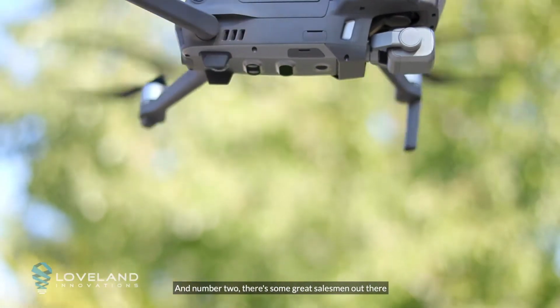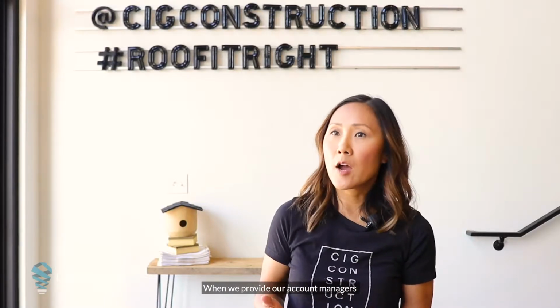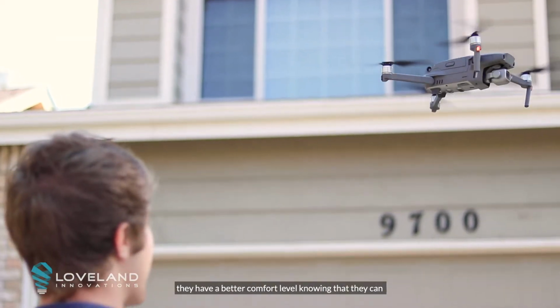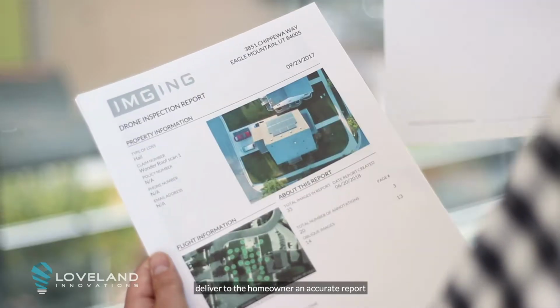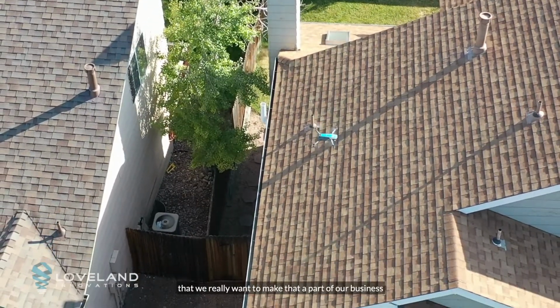Number two, there's some great salesmen out there that won't do it because they have to get on a roof. When we provide our account managers the option of a drone scan, they have a better comfort level knowing that they can deliver to the homeowner an accurate report without actually having to get on the roof. Drone technology has evolved so quickly that we really want to make that a part of our business and our efficiency in how we run our business.